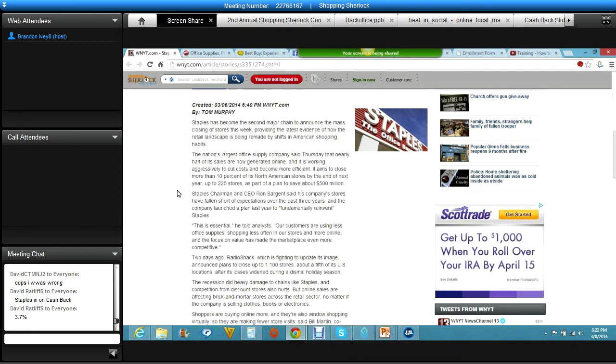This article backs up Shopping Sherlock. It's telling you nearly half of its sales are now generated online, and it is working aggressively to cut costs and become more efficient. It aims to close more than 10% of its North American stores by the end of the year, up to 225 stores, as part of a plan to save about $500 million.